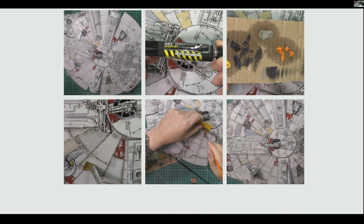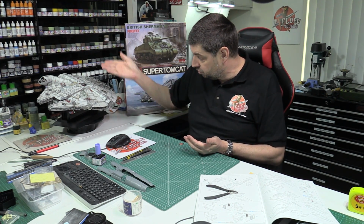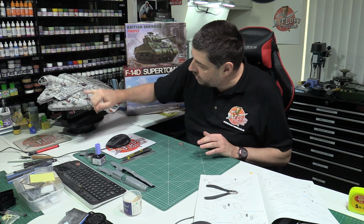And really we talk about different ways of using oil. Using it dry, as in getting most of the oil out, as you can see there on the cardboard up here, but also using it for streaking, as you can see, she's completed here now, and then using it as a wash, diluting it and creating weathered effects.